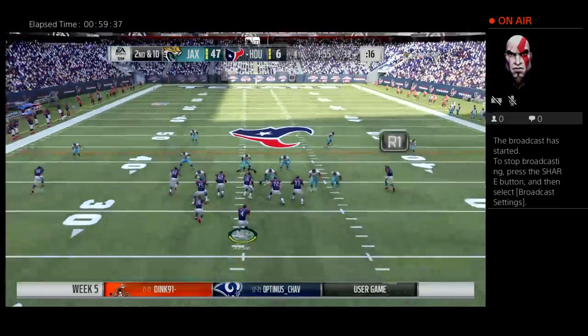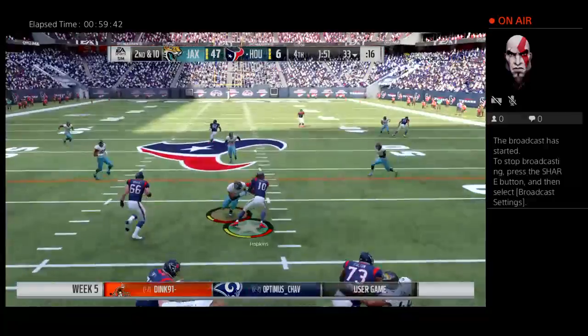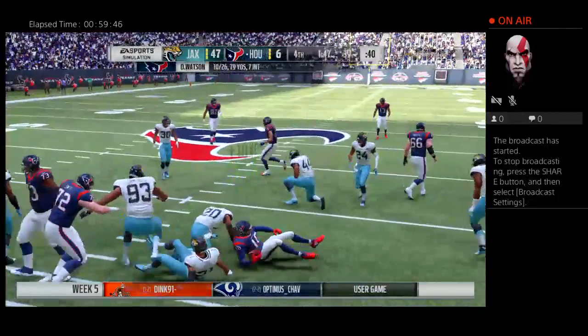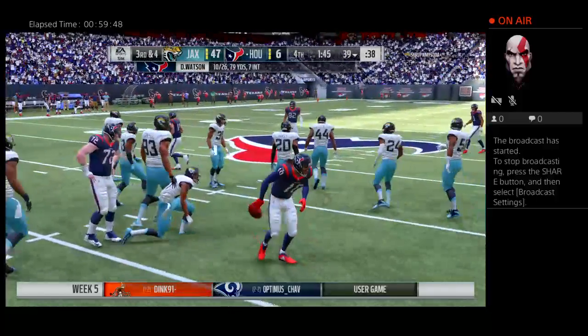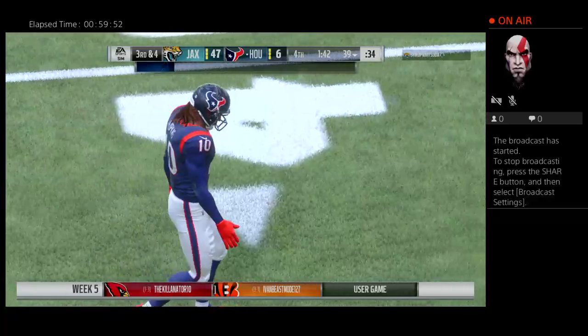Check. Back to the air, Watson on second down. Hopkins on the grab over the middle, and able to break one tackle, but then quickly brought down. But a nice little gain. Six yards is the pickup, and that'll lead to a third down.